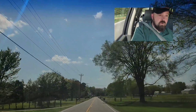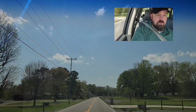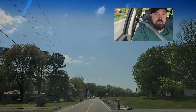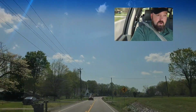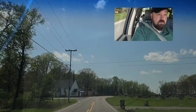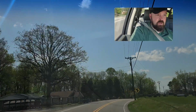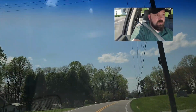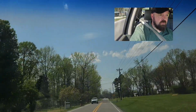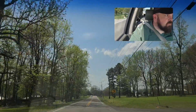All right, so right now we are still in Cottontown. If you remember the map tour, you could see where it said Walnut Grove. This is Walnut Grove right here. This whole area is considered the Walnut Grove section of Cottontown. So, I mean, it's not bad. See that right there? That's Walnut Grove Church. But we're going to take a right right here, on Bowling Branch.